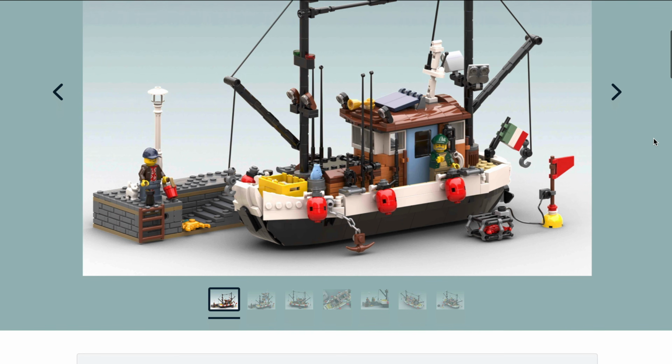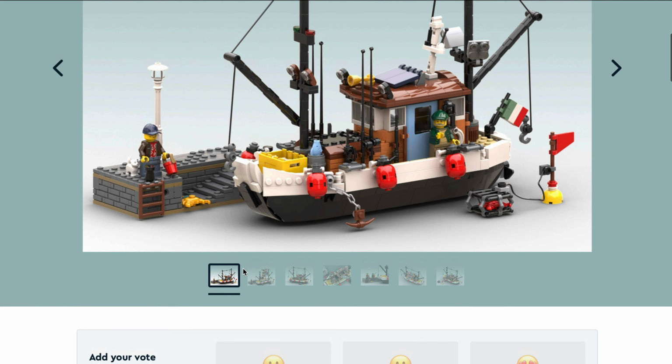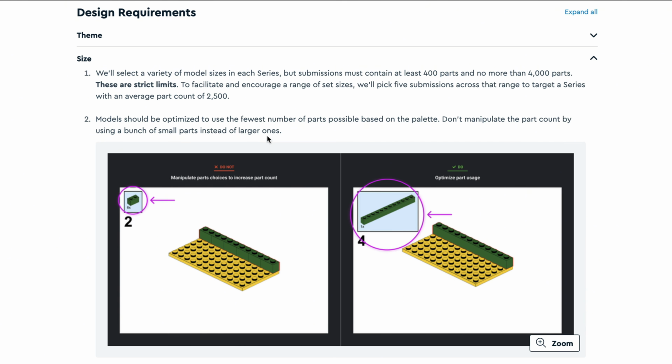A rather wonderful little fishing boat. Now, this comes in at 844 pieces. It's definitely not the smallest of submissions for Series 6, but it is at the lower end. Bear in mind, submission guidelines state that sets must be at least 400 pieces, no more than 4,000, with an average across the final 5 of about 2,500.